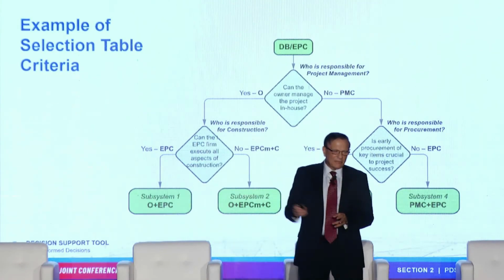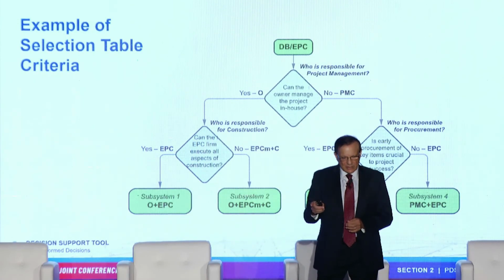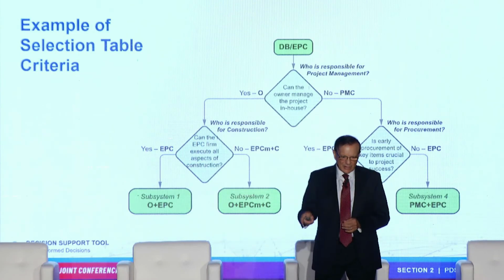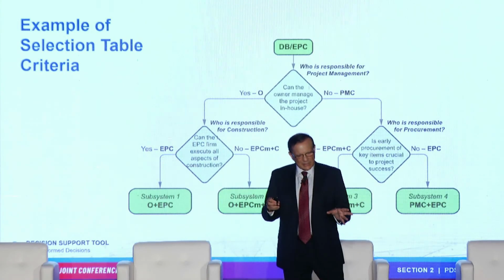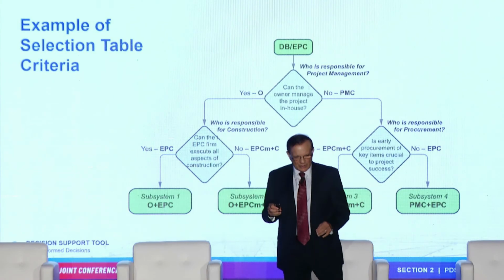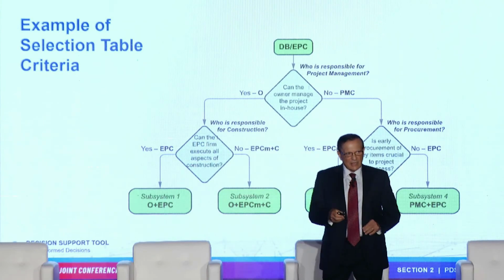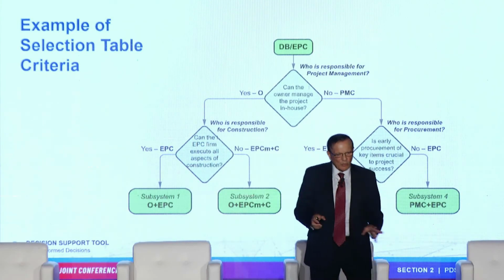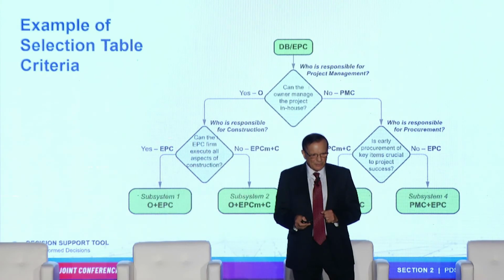If I go to the right side of the flow chart, again, can the owner manage the project in-house? This answer is no. Then I go to the next question. Is early procurement of the key items critical for this project? If the answer is yes, then I go PCM plus EPCM plus a separate entity for construction. If the procurement is not critical, then I go PCM plus EPC. So as you can see, this is how we help your organization get into the right project delivery system.